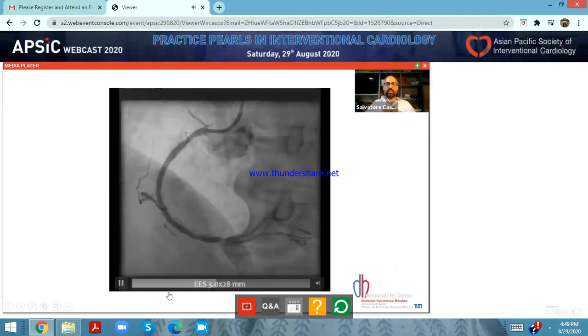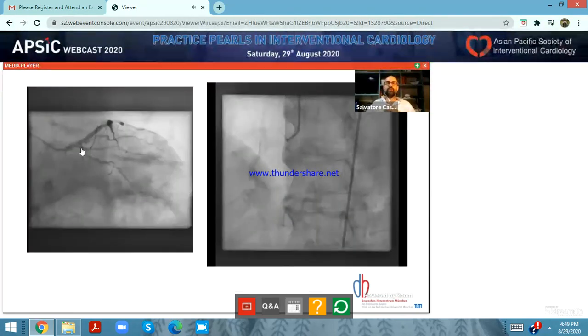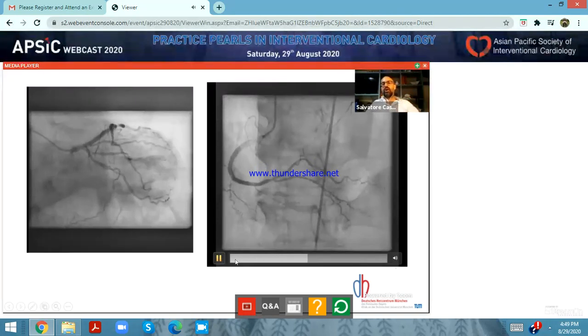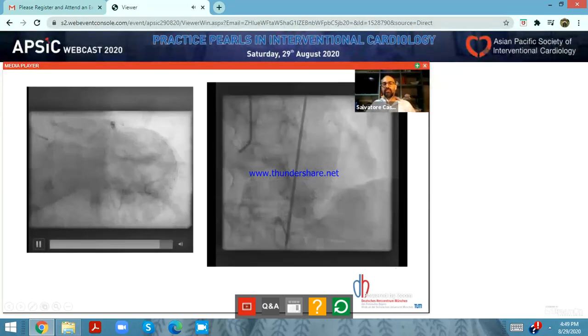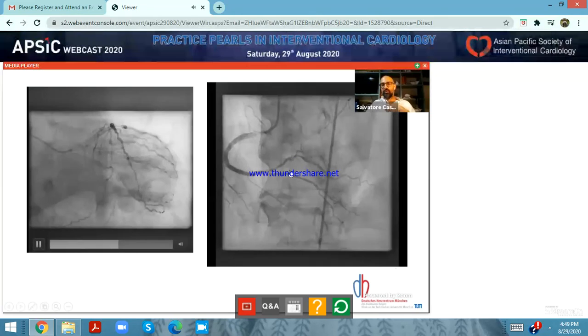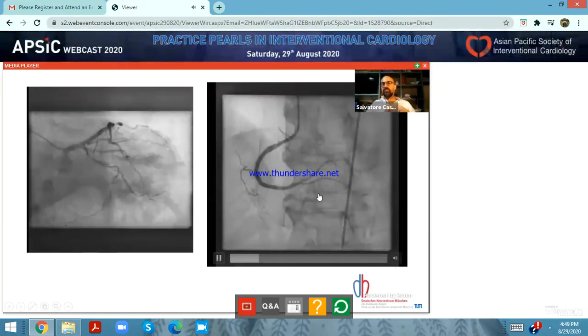A few weeks later, the patient presented again at our institution to complete the revascularization. You can see this was the vessel that we had to treat. This was the control angio that we performed a few weeks later. You can see that it's a reversal of the collateralization for the LCX. Here, the LCX, due to the disease of the RCA, was antegradely reperfused in this way. And after a few weeks, by opening the RCA, the LCX was reperfused retrogradely.